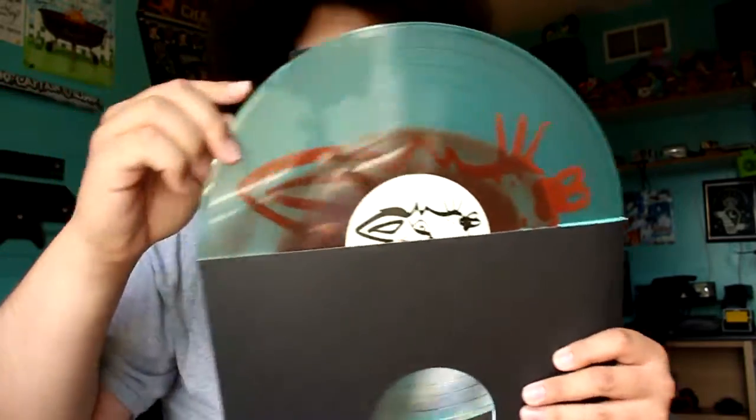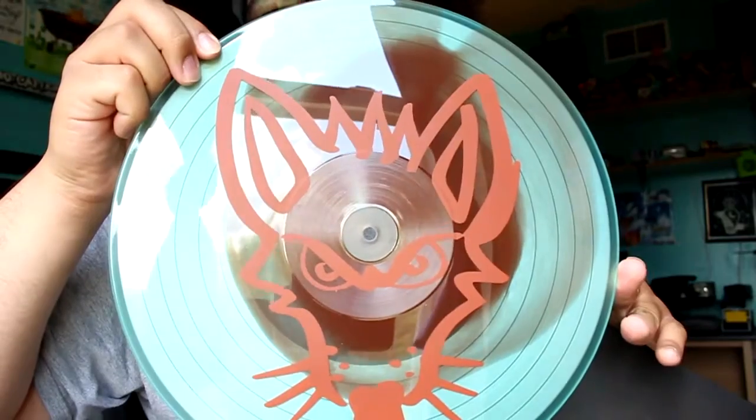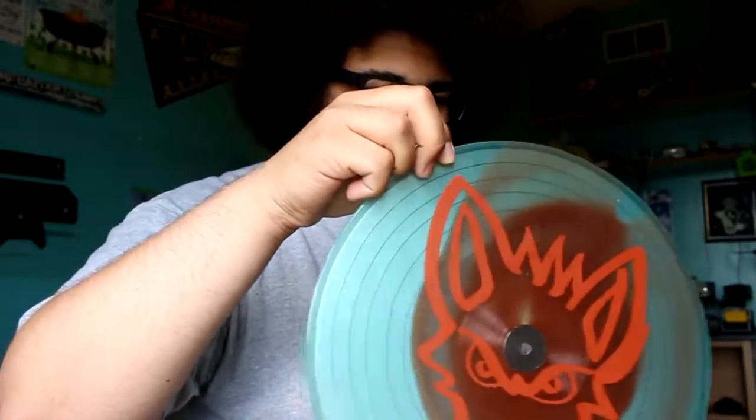So, same premise here. It's the same Coke Bottle Swirl because it came out in the same year. And it's actually got a little bit of the rat artwork on there as well. So it just makes it a little bit nicer. The next one was also a brand new one.